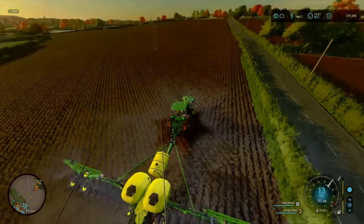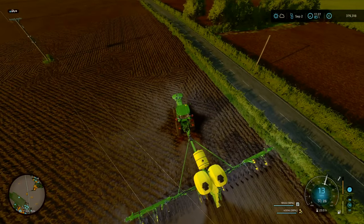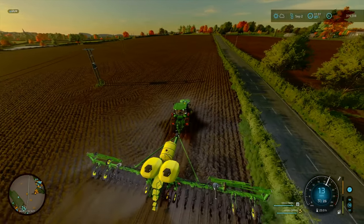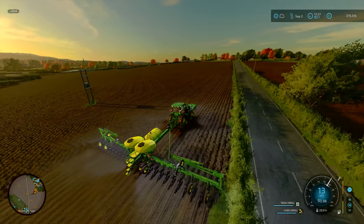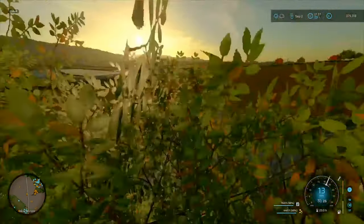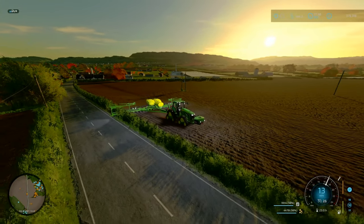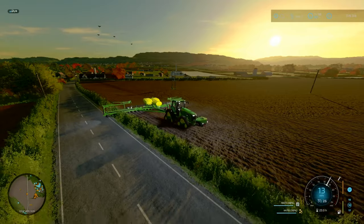But anyway, enough waffling on. I'm already missing bits on the edge. Just try not to miss the edges this time. But yep, let's go get these fields done, and then we'll resume in October, where we need to think about the potato harvest.